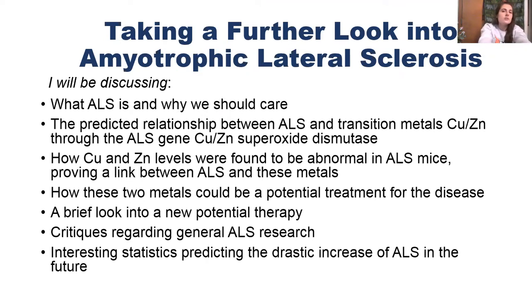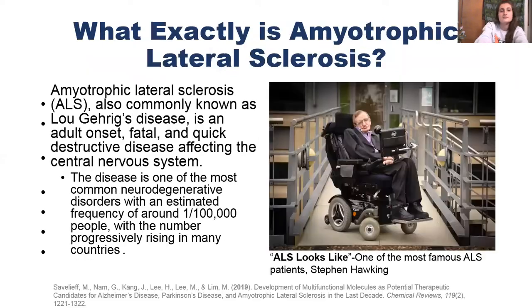I'm going to tell you about an experiment where copper and zinc levels were looked at in ALS mice. And we're going to look at how these two metals, copper and zinc, could potentially be a therapy for the disease. I'm going to tell you about a potential therapy that is in the works and talk about my personal critiques regarding general ALS research. And we're going to take a look at some interesting statistics.